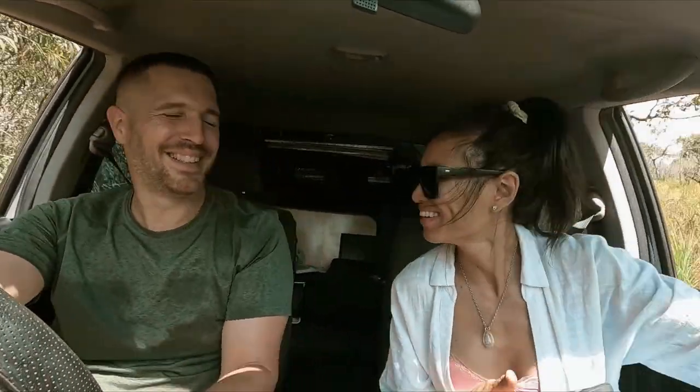So far, no luck. Every little site is taken today. It is chock-a-block. It's always the thing when you go on public holidays. If you can't find a spot now, we'll have to turn around and find somewhere else. Drive until we find a spot.